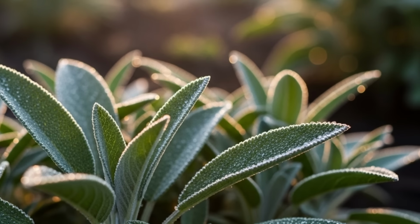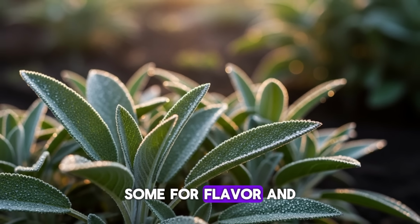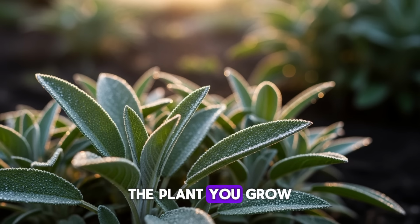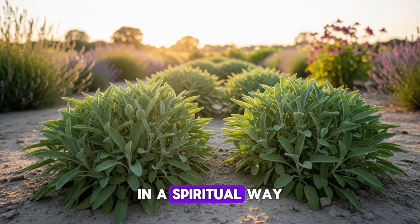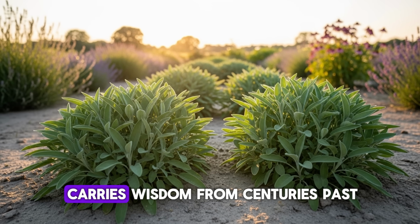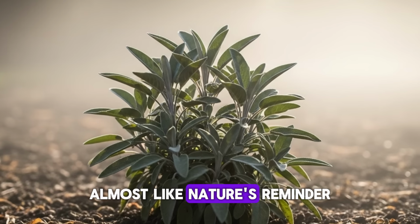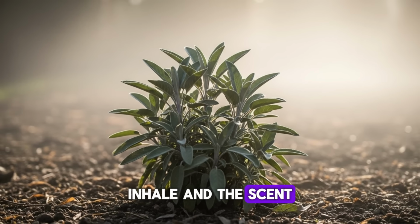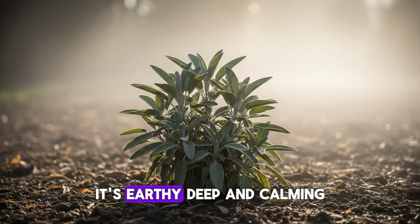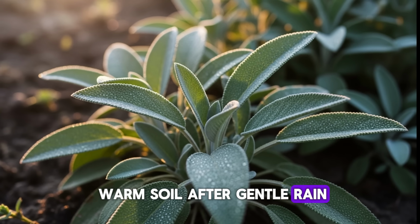Plant 15, sage. There are plants you grow for beauty, some for flavor, and then there's sage, the plant you grow for peace. It's one of those herbs that feels alive in a spiritual way, as if every leaf carries wisdom from centuries past. Touch it and you'll feel that soft, velvety texture, almost like nature's reminder to slow down. Inhale and the scent grounds you. It's earthy, deep, and calming, like the smell of warm soil after gentle rain.